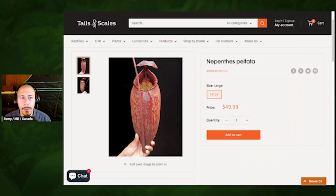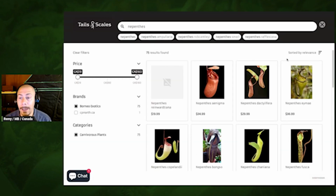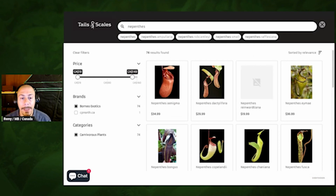I don't know why only Borneo Exotics is sold here in Canada, and we don't have EP or any kind of other plants. You have to order them outside Canada yourself, but still manageable, as you know.